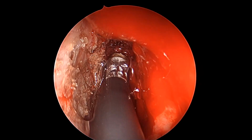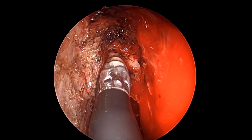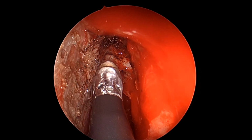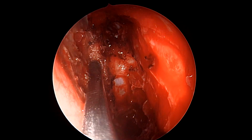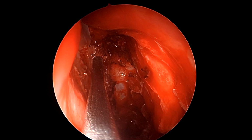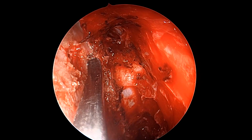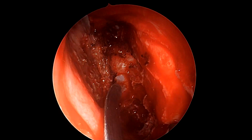So you see here, we take our time in using the coagulation wand generously here, because we do not want mucosa buried under our grafts, and for the graft to be uptaken nicely, we want to be very sure that we have exposed the bone and have denuded all the mucosa.